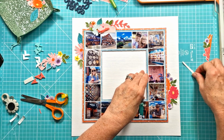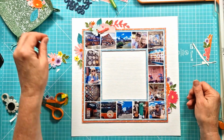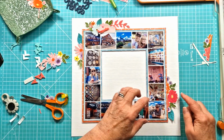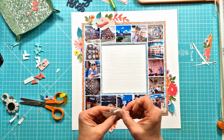This is a particularly large flower cluster here, and I've got another piece there. I can actually add that smaller piece onto something else as an edge if I want to. So yeah, it's not going to go to waste. Okay, so coming down to the bottom cluster here, I've got the flowers again.